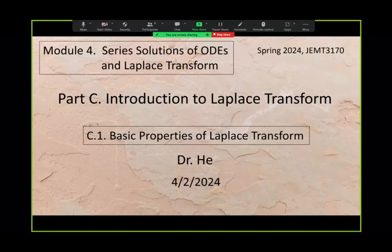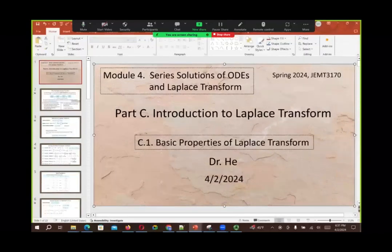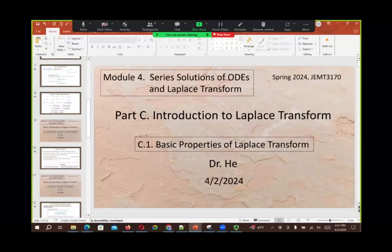Okay. All right. So let's focus on the new material. This Laplace transform, we already did the introduction part, the first 7 slides. We already did it, okay? So now let me jump to after slide number 7.